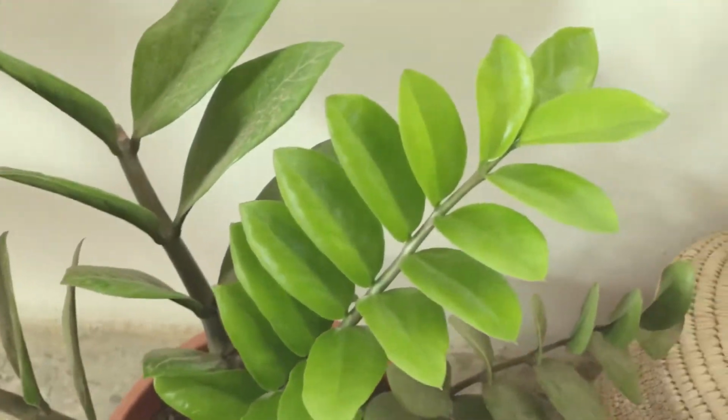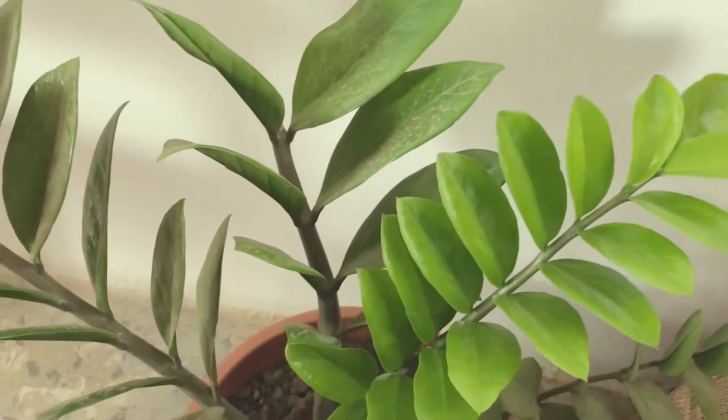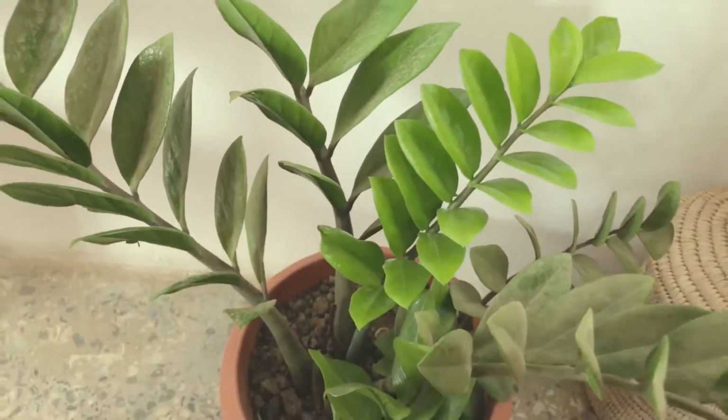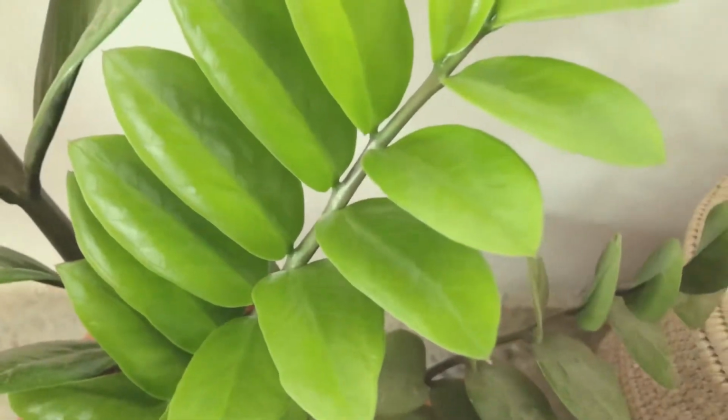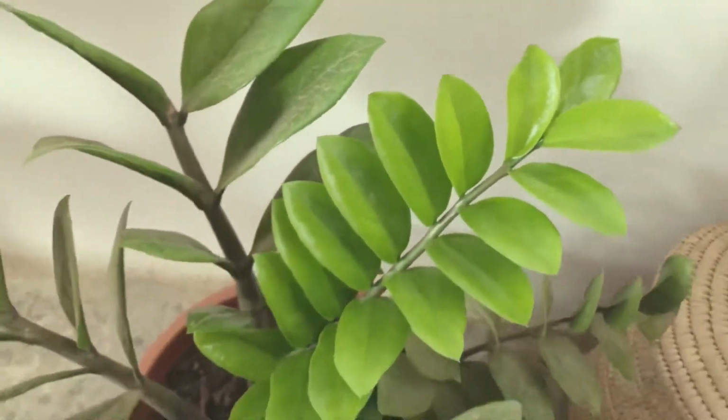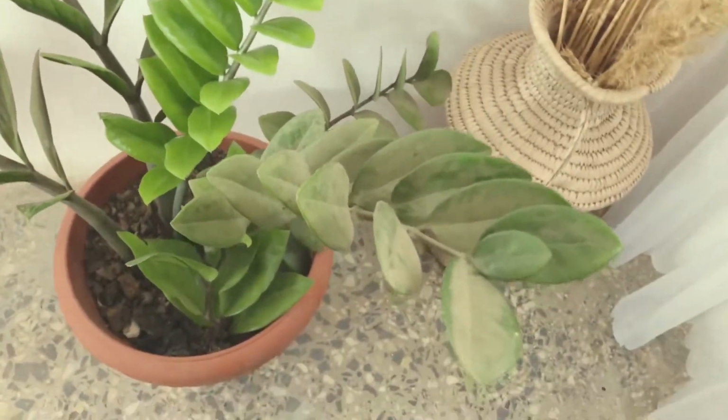This is an iconic house plant. I like it, as long as you resist the urge to water. Esther, I have to expose Esther again. Esther, please show them everything. Stop showing them only the new ones. Show them. Look at how dusty.